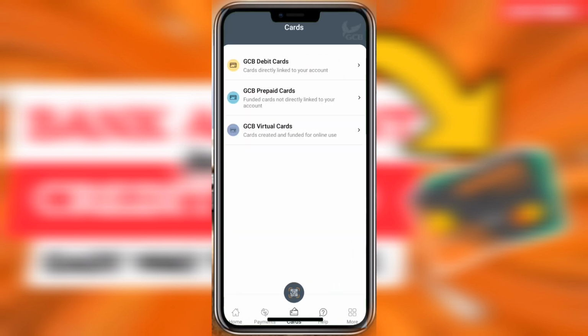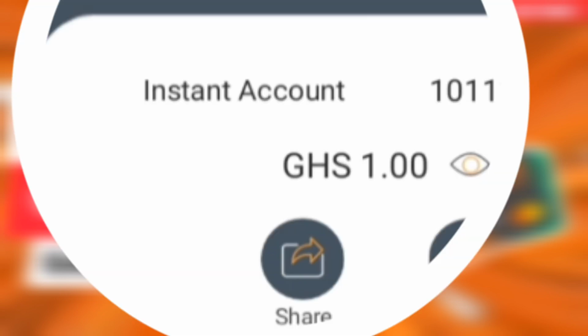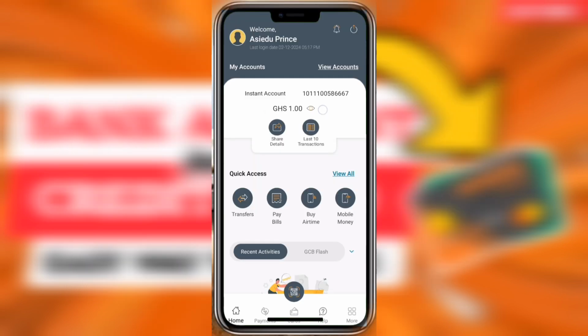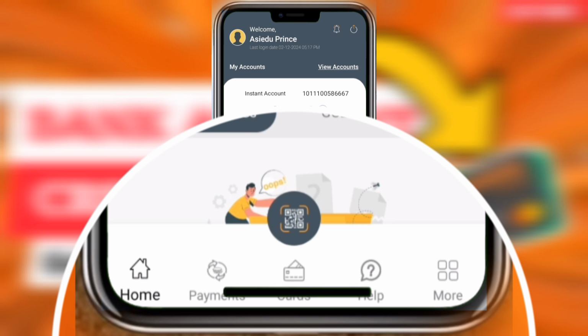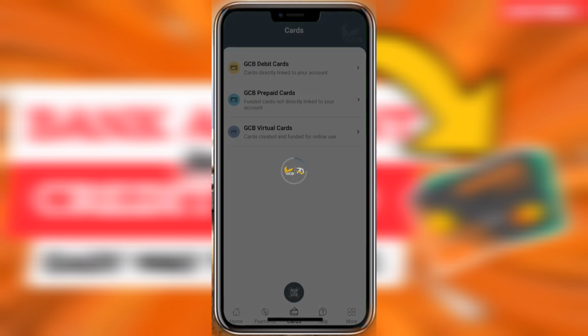Now let's go back into our GCB bank account after depositing the money. You can see right from here that the money has reflected in our GCB bank account, from the mobile app. If you want to create the virtual card, you just have to come to the third tab button here. Then you tap on the card button. Then you go to GCB virtual cards. Wait for the interface to load and go to request a new virtual card.